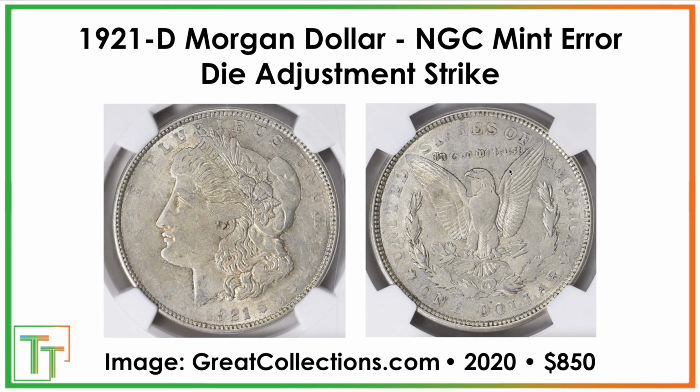And then there's also a few mint errors. Couldn't find any from 1901, but wanted to just go over a few die adjustment strikes. These occur when there's pressure applied to the dies to find exactly how hard you should strike the coins. And in the process of doing that, they have some where the pressure is improper. And so this is an example of one of those coins.